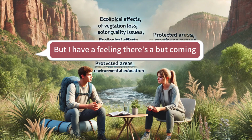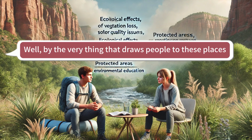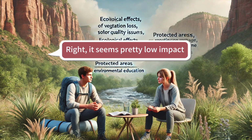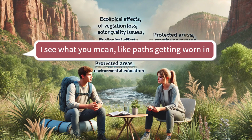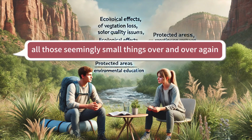But I have a feeling there's a but coming. You know me too well. There is a but. Here's the thing. This delicate balance is being threatened. Threatened? By what? Well, by the very thing that draws people to these places. Gorge walking. I wouldn't think walking would cause that much damage. Right. It seems pretty low impact. But think about it. All those people navigating the gorges, it can add up. I see what you mean, like paths getting worn in. Exactly. Paths worn into the delicate turf, moss getting rubbed away, even trees getting damaged. All those seemingly small things over and over again.